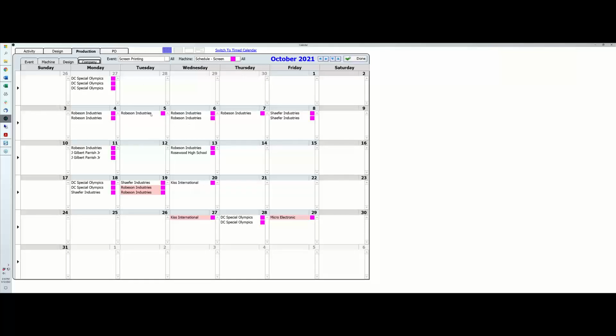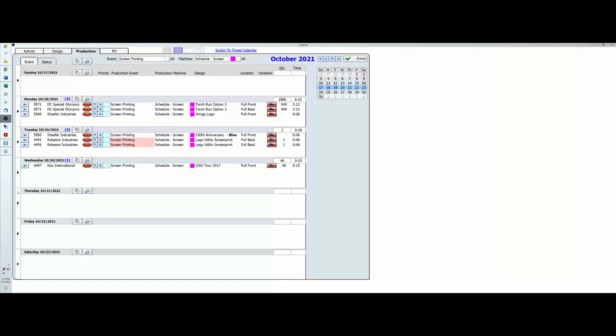If I want to see more information, I can drill down to a weekly view. I get more information. Items highlighted in red mean they're overdue. That means that I've got it scheduled on a day that's going to miss the hit date that the salesperson put in on the order. So at that point, I either need to move the production date, or I need to have the salesperson or myself let the customer know that we're going to have an approved date change.